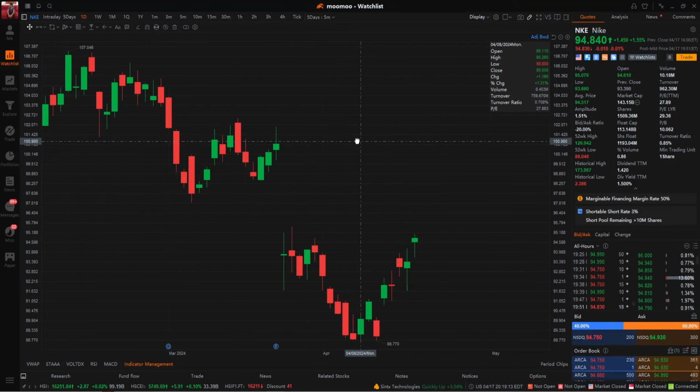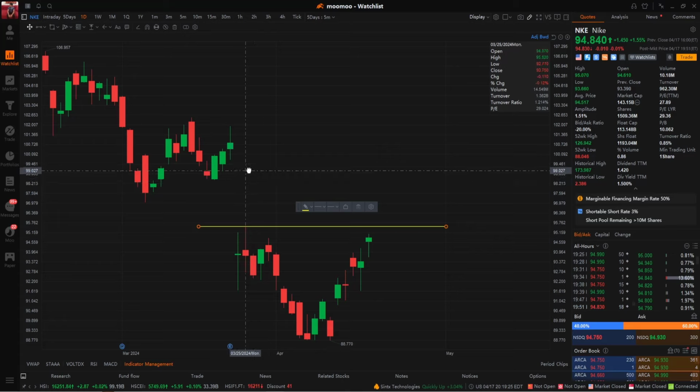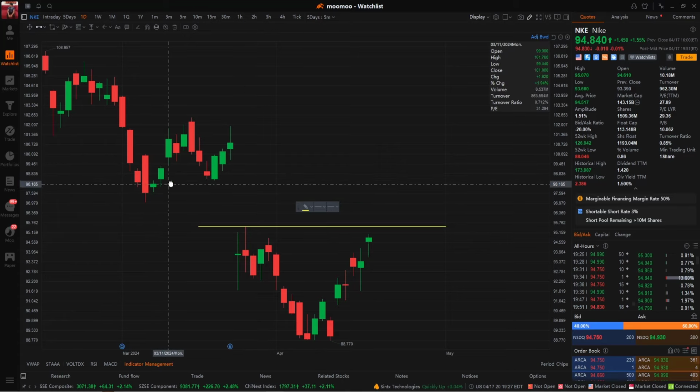Now Nike, very straightforward pattern here. We have a nice little curl coming in after its gap down from earnings. All we're looking for is the break of 95.50 for us to get inside the gap fill and start filling some of the gaps. The gap fill is all the way up to 99.60 to 100-ish area.